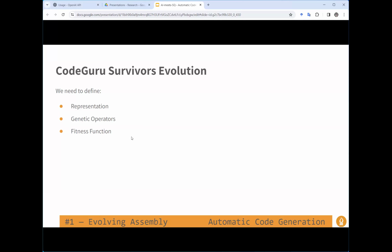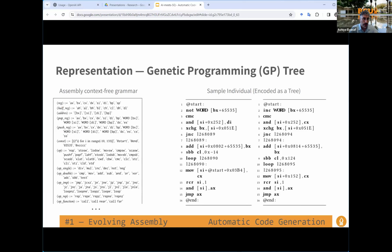Okay, sorry. So for evolving CodeGuru survivors, we need to define how we're going to represent these individuals, these solutions, these survivors, what genetic operators we are going to use for recombining and mutating them, and of course the fitness function to evaluate them. And so our first task was to represent these programs as individuals that we can work with. Irena started with generating a context-free grammar for assembly.